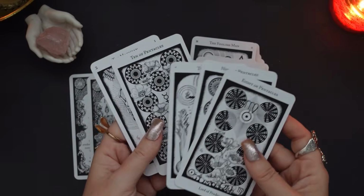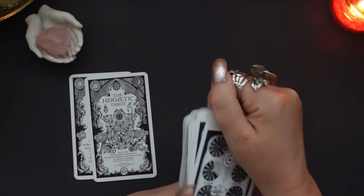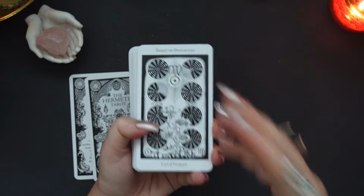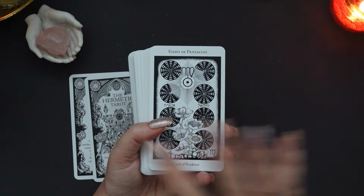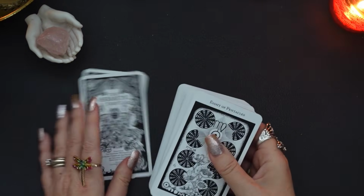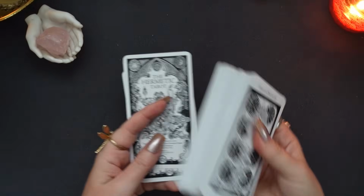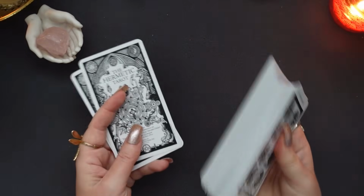And that was the reason why this one was actually made, and it is different. If you thought that this one was going to be just another soft deck, I can assure you it's not. It is more faithful to the Golden Dawn, so you might want to check it out if you're interested in that. But this is definitely one of the decks that I use all the time.